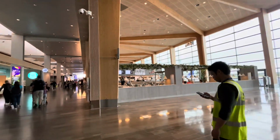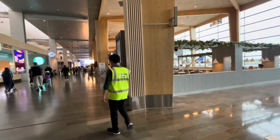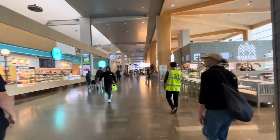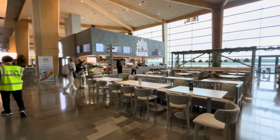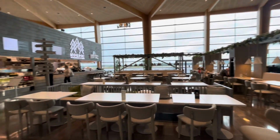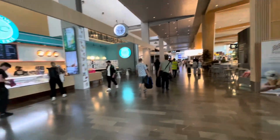Here's something called Nordic Kitchen and Bar. And then more cafes. Very, very nice. I really like the interior style and the food. It's much, much better now than it was before. Much better.